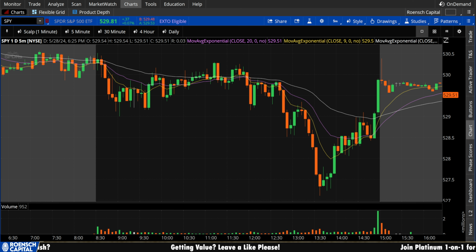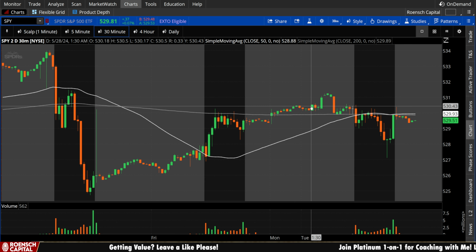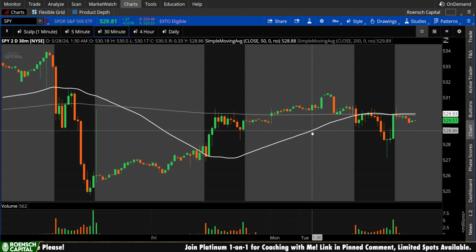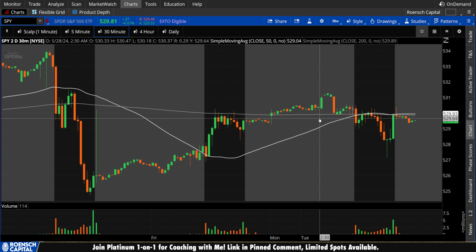Now, let's move on to something that I think is a lot more simple to follow and very, very effective: the psychological self-fulfilling prophecy levels that a lot of trading decisions are going to be made around here on SPY. So starting on the 30-minute, that white line is the 50 period, the gray line is the 200 period. That's all we need here. We just want what has the most amount of eyeballs.